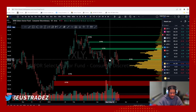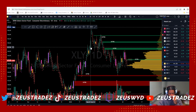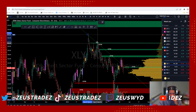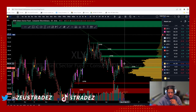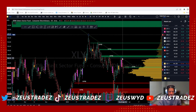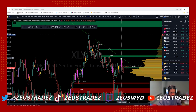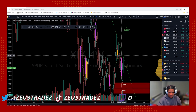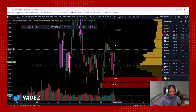Now for XLY, it is currently still stuck in this downtrend for the month of February. Looking at this here, I wouldn't necessarily look to take the long just yet until we manage to break above 146.40, and that would be the two up on the week, I believe. Yep. So if we get a continuation on the weekly, then I would look to target the upside.